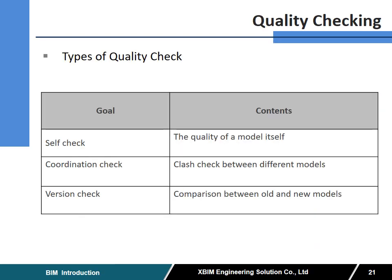And after modeling, we have the quality checking, right? So we need to check whether our model is good enough or not. So first we do the self-check, and then coordination check and version check. For the self-check, we check the quality of the model itself, and then do the clash check between different models and compare between the old and new version model.